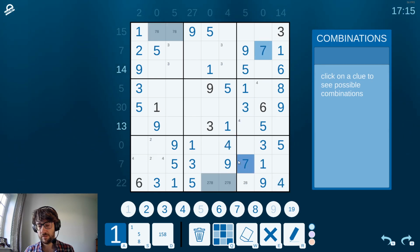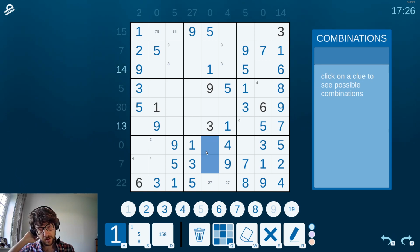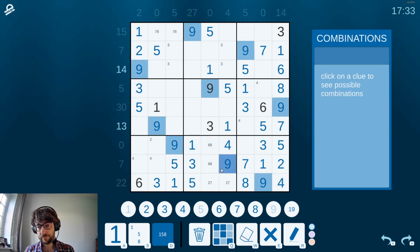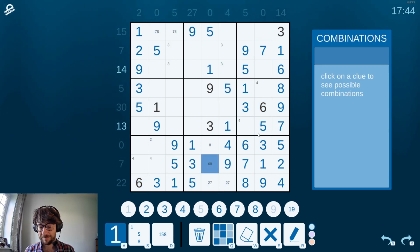Seven. Okay, so 7 is there. That's useful because that gives us a 2, which gives us an 8. So there's a 2 down here for sure. This gives us an 8, 6 pair, I believe. Right. No. Damn it. How have I still not been able to... Yes, surely. No. That's a 6 to complete the box. That's a 6, 8 pair sorted there then.